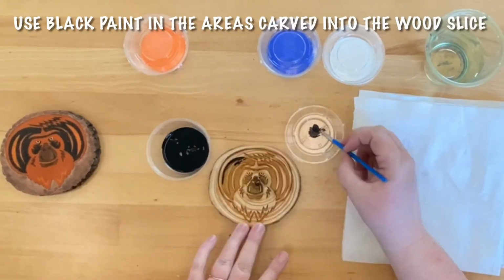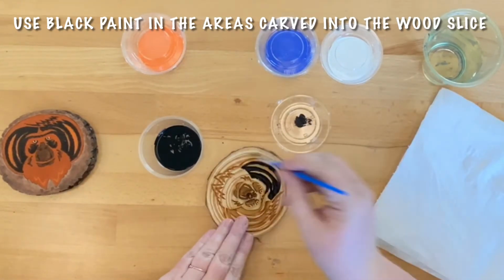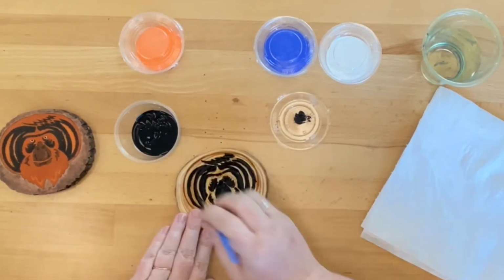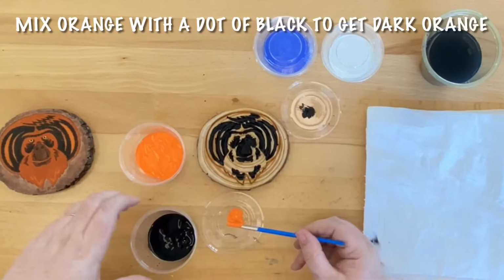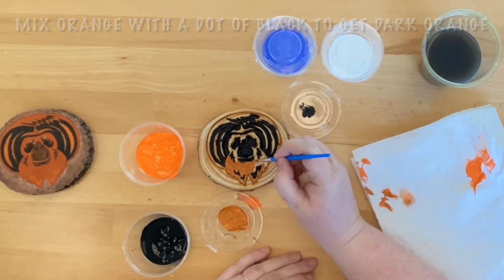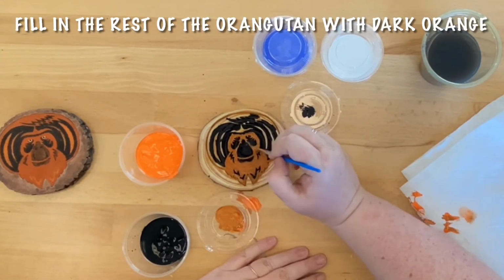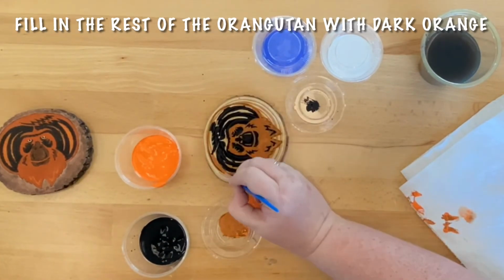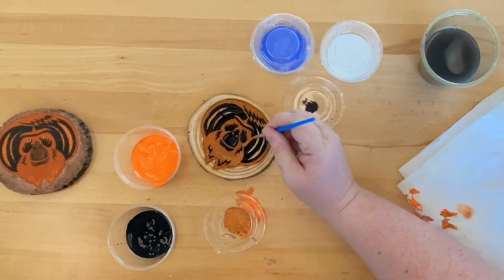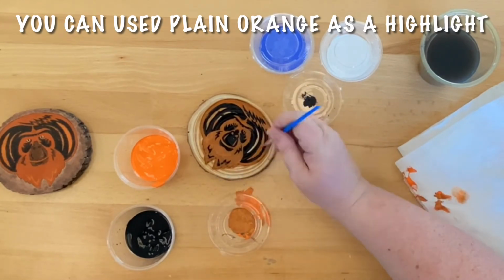You can paint your wood slice any way you like, but we recommend using the black paint to fill in the areas that were carved into your wood slice. Mix a little bit of orange with a tiny dot of black paint to get the darker orange appearance. Then, paint the face of your orangutan. You can use plain orange to act as a highlight on your orangutan's face.